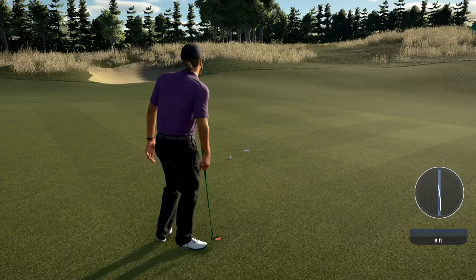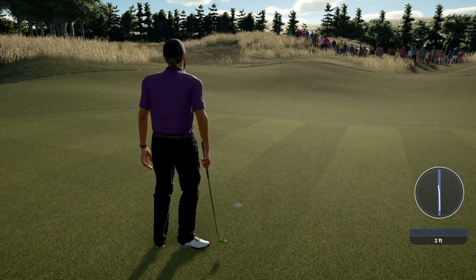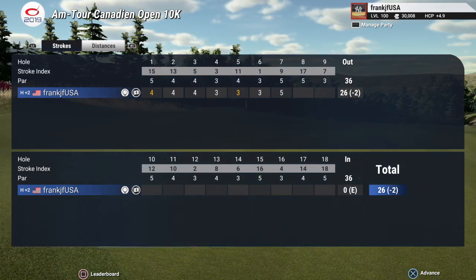There was a break up there by the hole. I didn't hit it hard enough to find it. Well, okay. I turned a probable birdie, here in third place on the leaderboard. Number 9 on the index. Turned a possible birdie into a par.